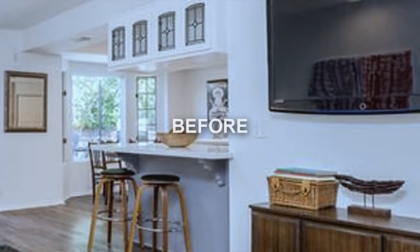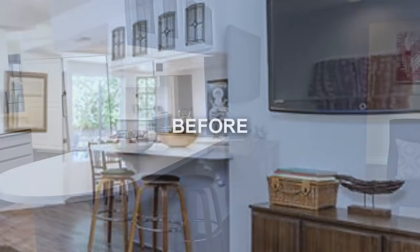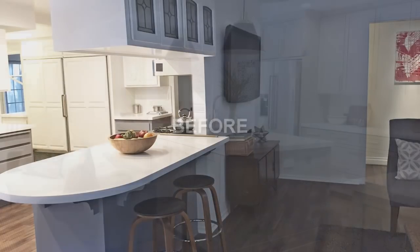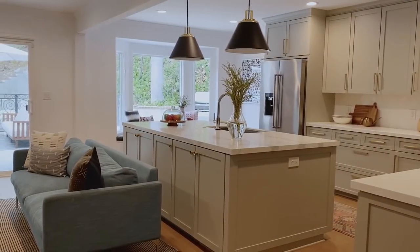So what were the big things you had to do? It sounds like you had to take that peninsula out with the cabinets that were overhanging in the kitchen. What did you have to do structurally to make this work? Yeah, so there was actually a post in that half wall there that was structurally supportive. It was fairly simple. It was just a simple replacement of a beam for a post. And then we were able to open up the space as we wanted to.